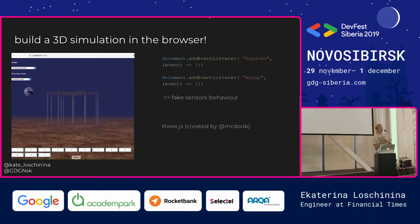So the simulation reacted to the way you press the key in a similar way to how we expected it to react to sensors. If you press the key long enough, it seems like a slow, long stretch. If you abruptly press the key, it's like a very fast, abrupt pull.